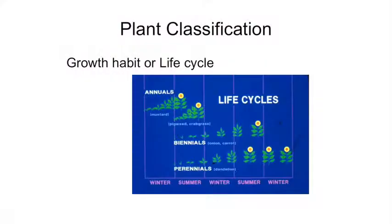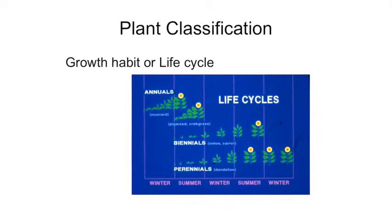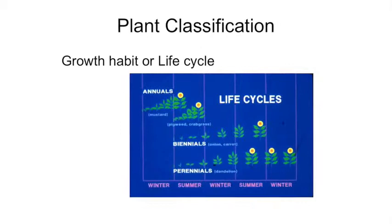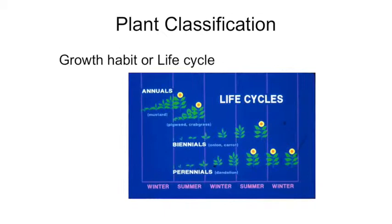And we can classify plants in a variety of ways with a variety of terms. One way of categorizing or classifying them is by their growth habit or life cycle. Some plants are annuals, some are biennials, some are perennials. And those terms are kind of relative, but it relates to how long it takes a plant to go from a seed or an immature form to a mature form and complete its life cycle. Annuals tend to do that in one season or one year.